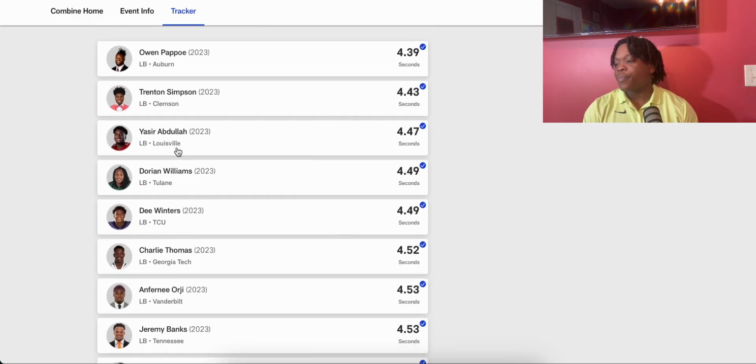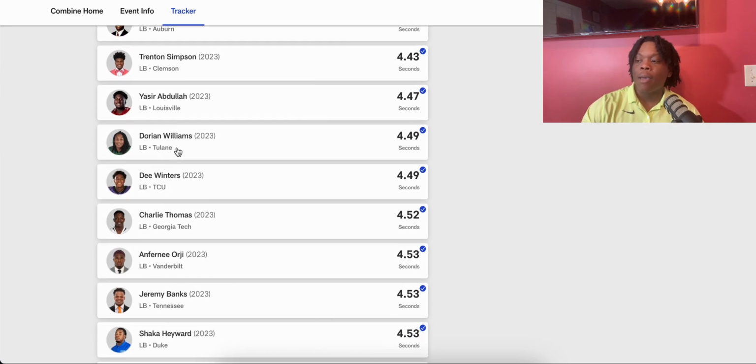So now I want to talk about these off-ball linebackers. Owen Pappoe, 4.39, kind of more of a modern-day middle linebacker. What we're seeing, guys who can run. Maybe not as big of a thumper, maybe needs to work on tackling.